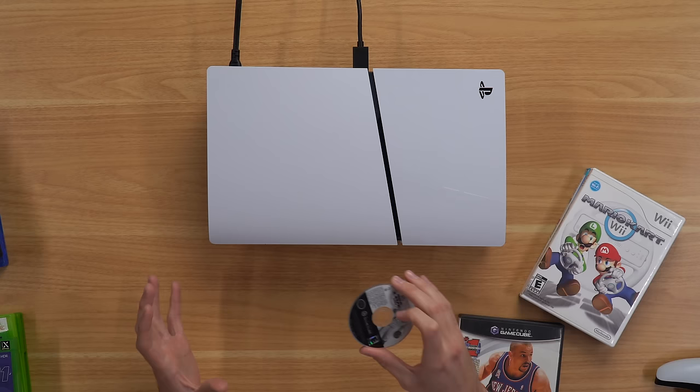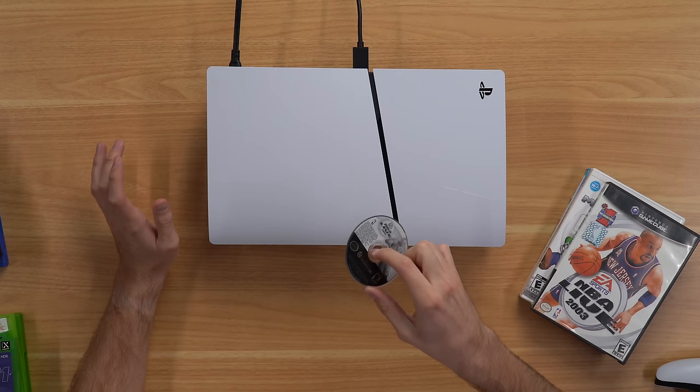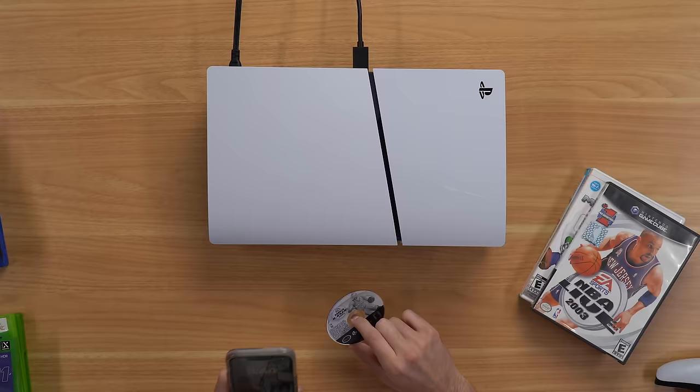I don't know. This is a little scary, though. It might get stuck. I don't know. Let's just go ahead and try it, though. I'm going to get a close-up view of this one in case it does get stuck. All right.